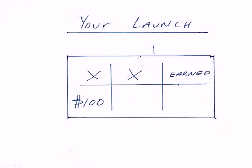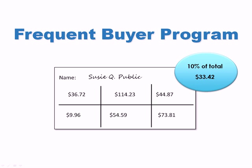And what Steve and I said right away was, well, why 10? You want people to redeem as quickly as possible. And we have some people who have a 4-box program. If you have higher ticket items, you could make it a 4-box program. You don't want people to take too long. So if you have higher ticket, lower margin items with a longer buying cycle, meaning people shop less frequently with you, you might want to make it 5% and 4 purchases, or 3% and 3 purchases.